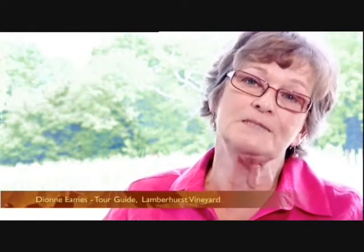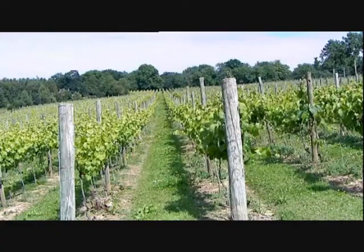Here we are standing amongst the vines that span across some 20 acres of vineyards and produce 40 tonnes of grapes each year. We've had wine in this country since the Romans invaded. When they invaded, they didn't like our ale, so they decided to plant their own vines.